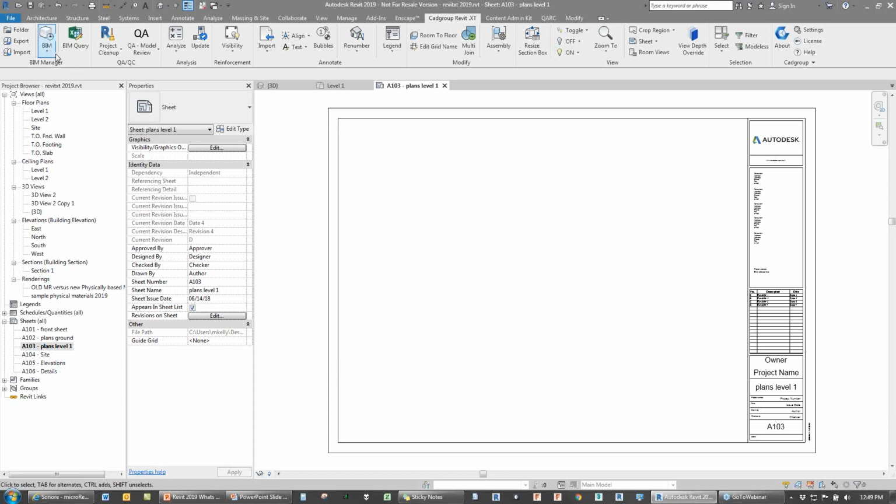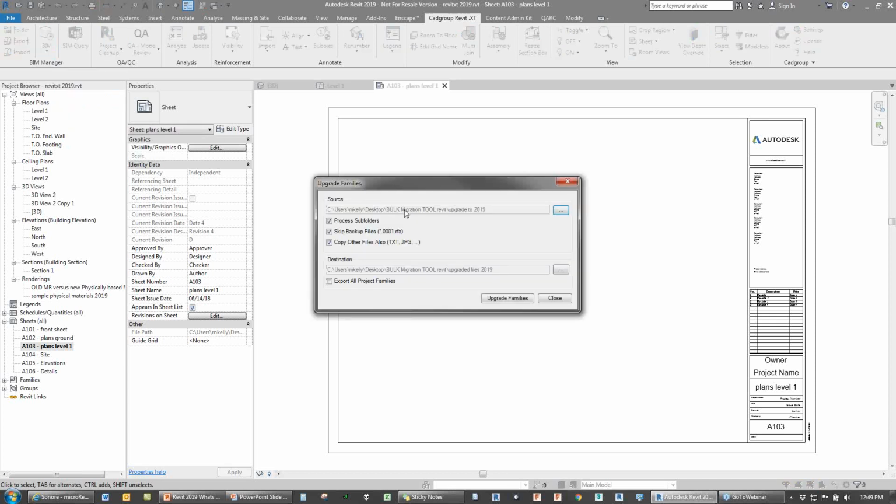Okay, one last thing which I think is pretty cool is the upgrade family tool, which has been incorporated into Revit XT. So I've preset this up. I've got a folder here which has, I think it's a 2017 Revit family in it, and a few other ancillary files. So if you've got things like type catalogs, files like text files or JPEG files that you might be using, then you can actually elect to copy those over from the old folder into the new upgrade folder.